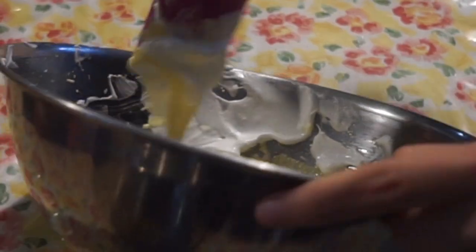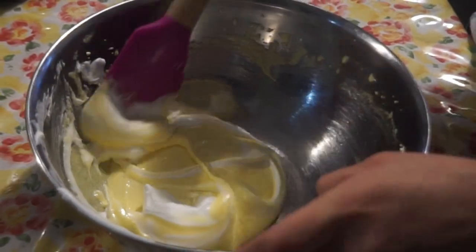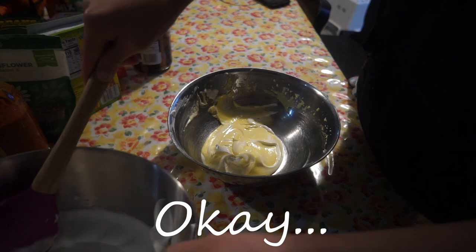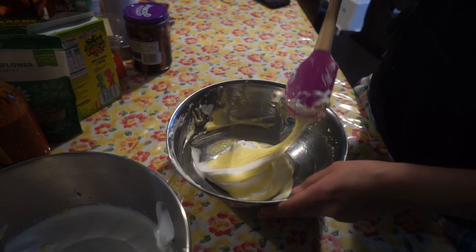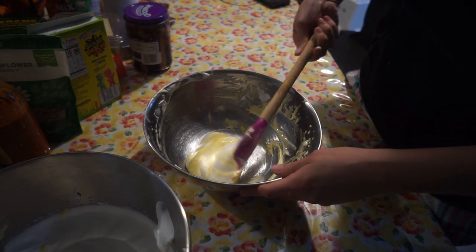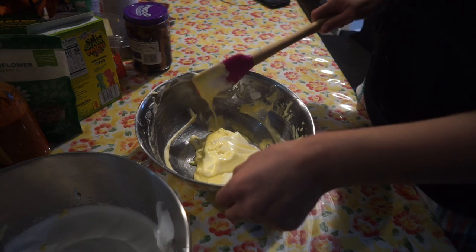Gotta fold it in, you know, like a precious little baby that it is, like a delicate soft cloud of ladyfinger that we are making here. Gotta be very delicate with it. Gotta fold it like a blanket, like covering a baby's bum with a blanket. I'm sorry, is this weird? Oh my god.